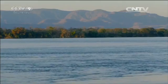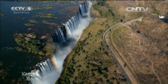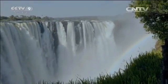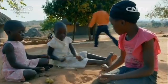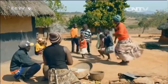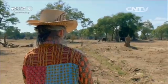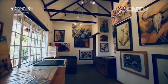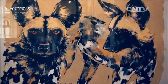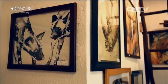Located in the subtropical monsoon and humid climatic zone, Zimbabwe's natural environment is beautiful. The spectacular waterfalls, primitive villages, and joyful people provide a rich inspiration to the artist. Wild animals have always formed the subject matter of Lynn's works. However, her favorite animal is the wild dog. Its magnificent stripes, unique expression, and instinctive habit of working in collaboration with others deeply attract her.